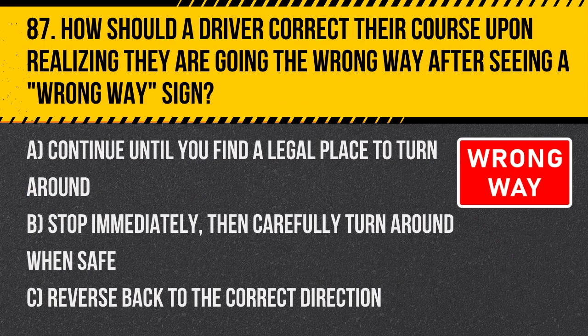Question 87. How should a driver correct their course upon realizing they are going the wrong way after seeing a wrong way sign? A. Continue until you find a legal place to turn around. B. Stop immediately, then carefully turn around when safe. C. Reverse back to the correct direction.